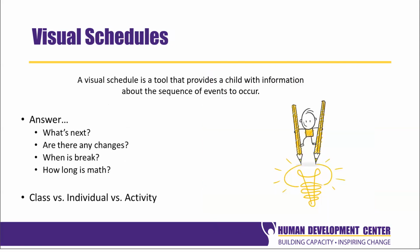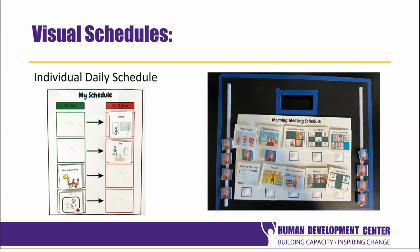Visual schedules is the next type of visual support, and that is simply a tool that provides a child with information about the sequence of events that's set to occur. So it answers those questions: what's next? Are there any changes? When is the break? How long is this class? Now, there are different types of visual schedules that you can use. The first one, in addition to the class visual schedule that everybody should have, some students need a more specific schedule that meets their needs.